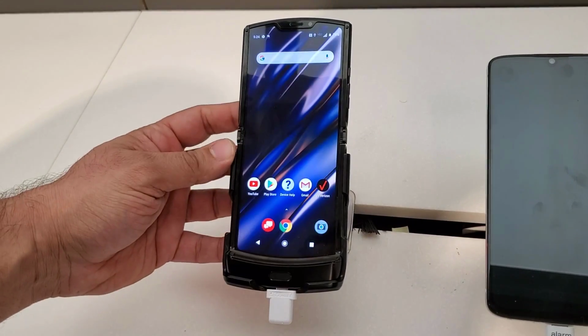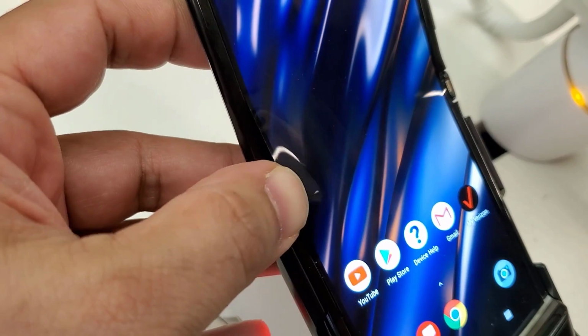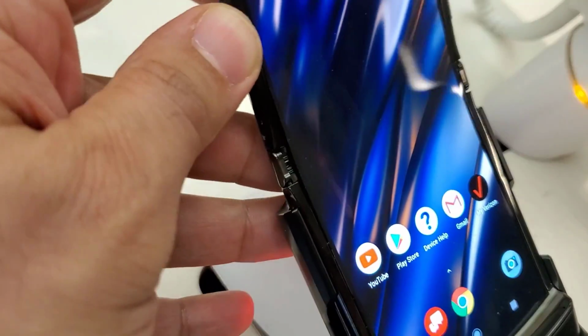break or peel off. So that's reason number 1, the display, the flimsy plastic construction, the fact that the display is not that bright, and obviously the fact that it's low quality. That's reason number 1.